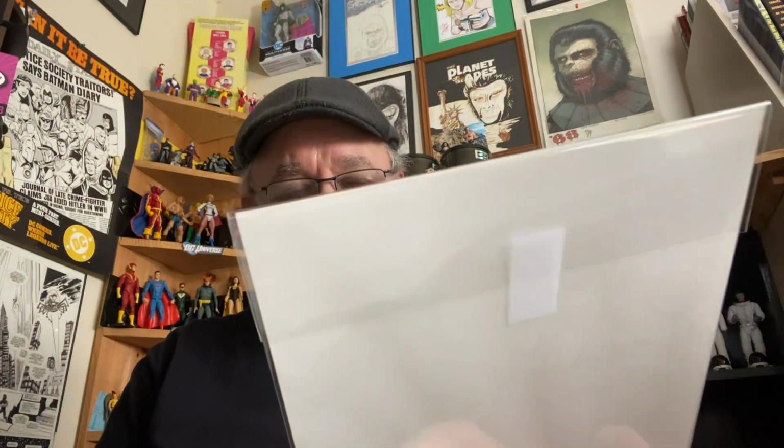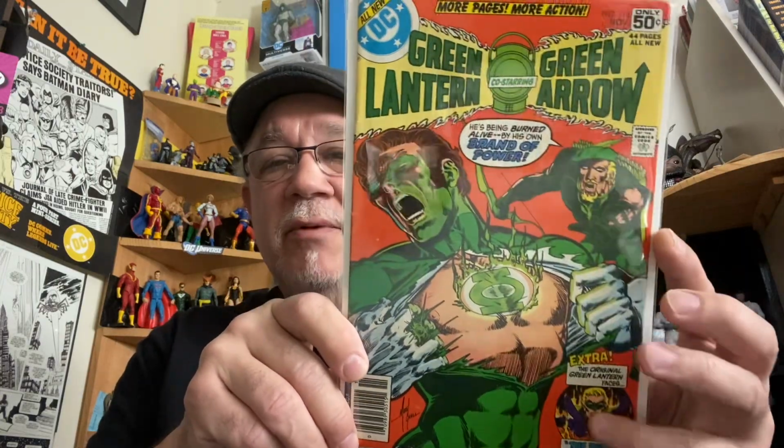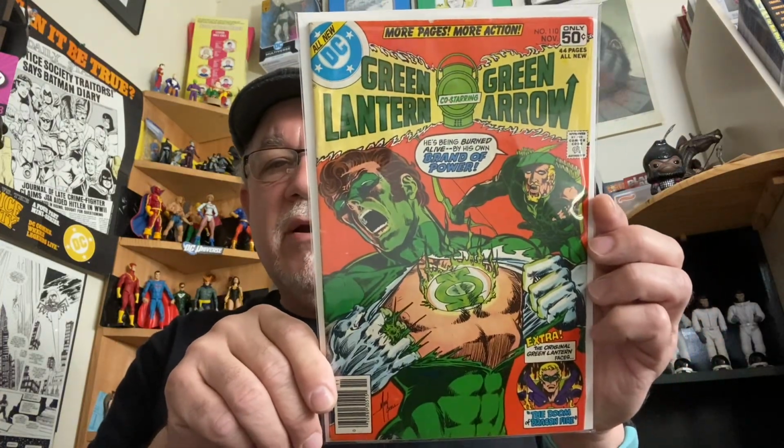And Green Lantern, Green Arrow number 110. There's extra features. Hey, we got some Alan Scott Green Lantern, so that's worth the price for that alone. Doom of Dragonfire. It's a great cover by Mike Grell.